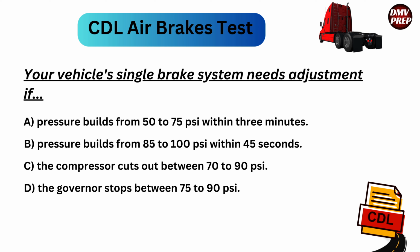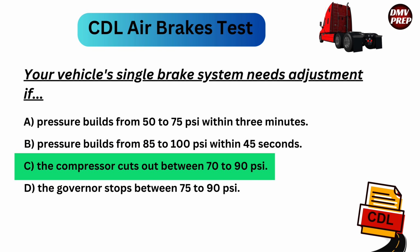Your vehicle's single brake system needs adjustment if A. Pressure builds from 50 to 75 psi within 3 minutes. B. Pressure builds from 85 to 100 psi within 45 seconds. C. The compressor cuts out between 70 to 90 psi. D. The governor stops between 75 to 90 psi. The correct answer is C. The compressor cuts out between 70 to 90 psi.